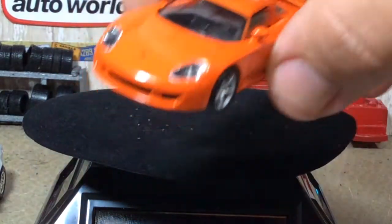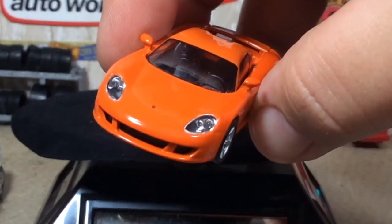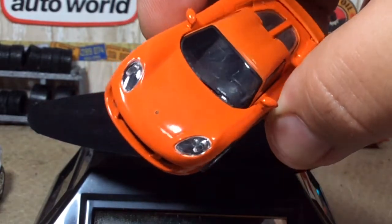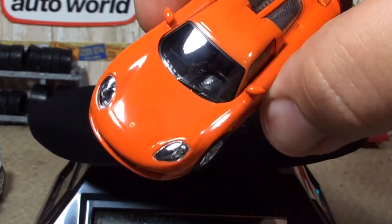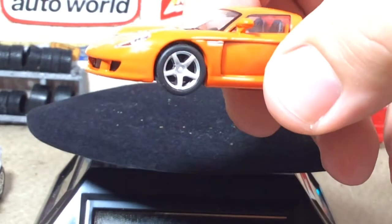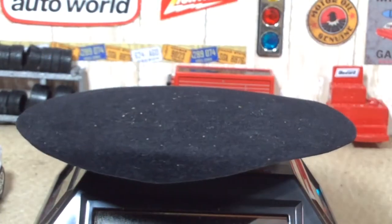But one thing I wanted to point out with this car is the headlights. Yes, they're transparent lensed headlights, but they're not just lens headlights. Look at what is inside the lens. You actually have headlights inside the lens. So it goes to show you the amount of detail that gets put into these cars.